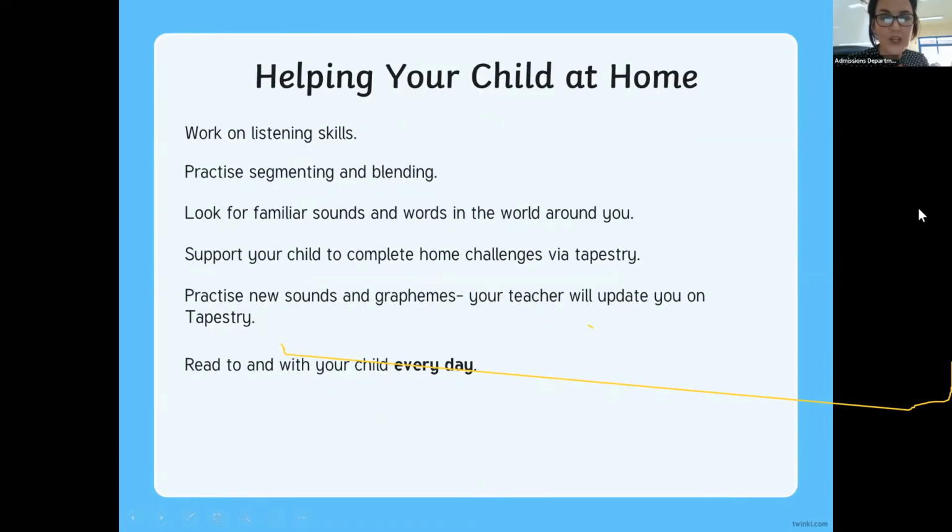So how else can you help your child at home? Work on listening skills, play a few games that I suggested, and if you want any more, please contact your child's teacher. We have a bank of games and activities that we are more than happy to share. Every week now on a Thursday, we will be doing the sharing of the learning in class, and we will put activities that you can try at home. So please give them a go if you've got some time, and you will find that your children really engage with them because they're used to playing them in school.